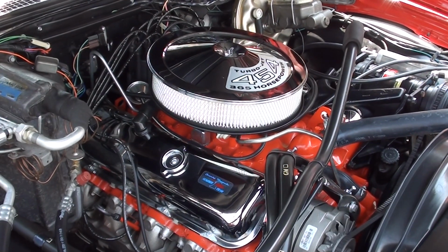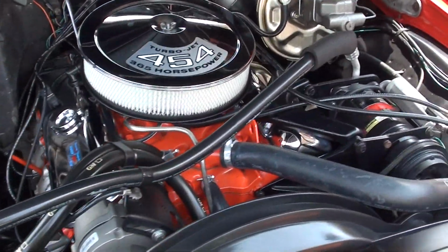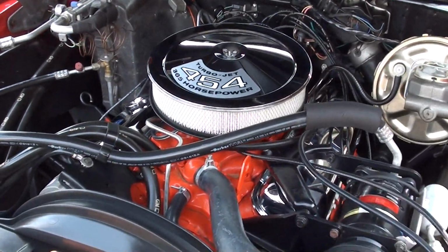Getting tough to find stuff like this, guys. I'll tell you, man. Really tough to find good cars. Like I say, pretty much just bone stock. You see the air does work. No big cam or anything like that in it.